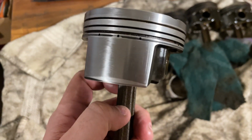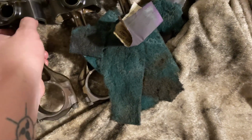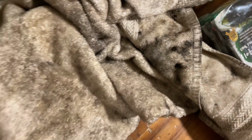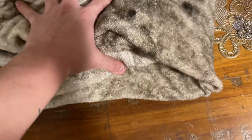So what I'm going to do with these is, once I finish cleaning them up, I'm going to box them up and send them with the block. And then I will give the final decision to the guys up at CSS, whether they think it's a good idea to keep or not. Again, if it was a normal B series or D series build, I wouldn't even bother asking an opinion. I would just send it because it wouldn't be the first time I've done that.